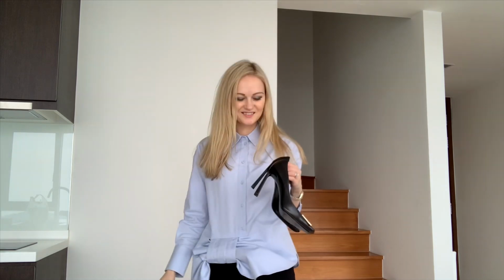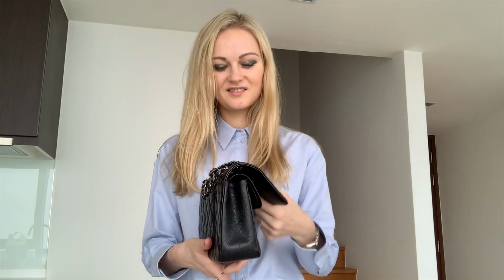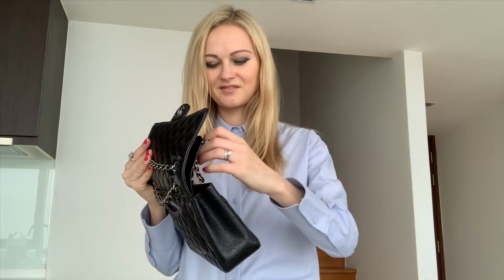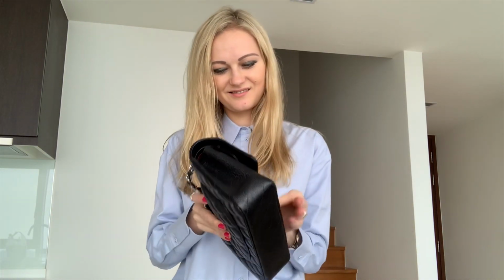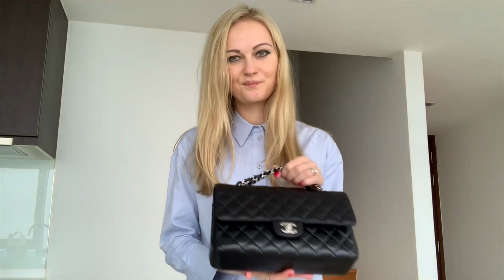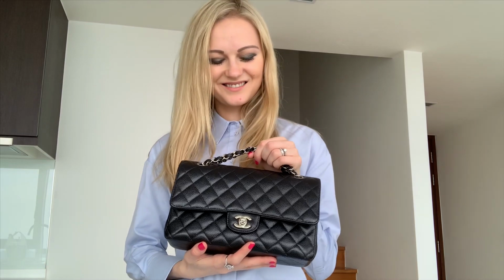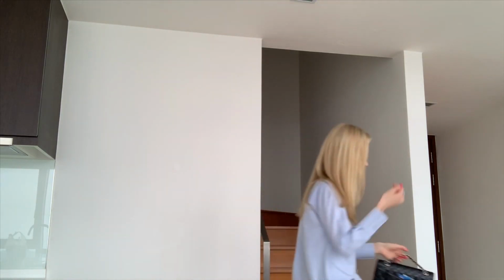I usually wear this shirt with my Roger Vivier shoes and of course my Chanel flap. I would usually put the straps inside because I don't like to wear it on my shoulder together with the shirt. It just looks so much better when I tuck it in and carry it in my hands. Chanel flaps are so versatile. That's why I love them so much.